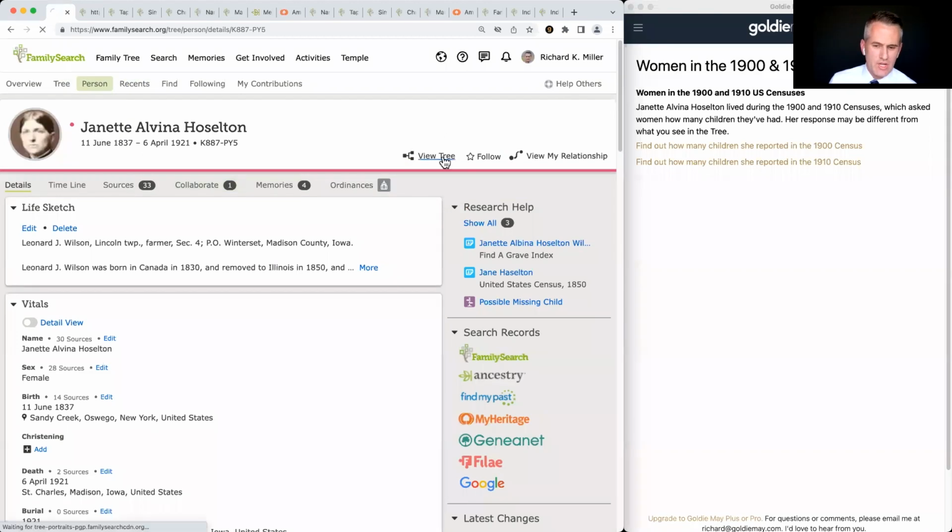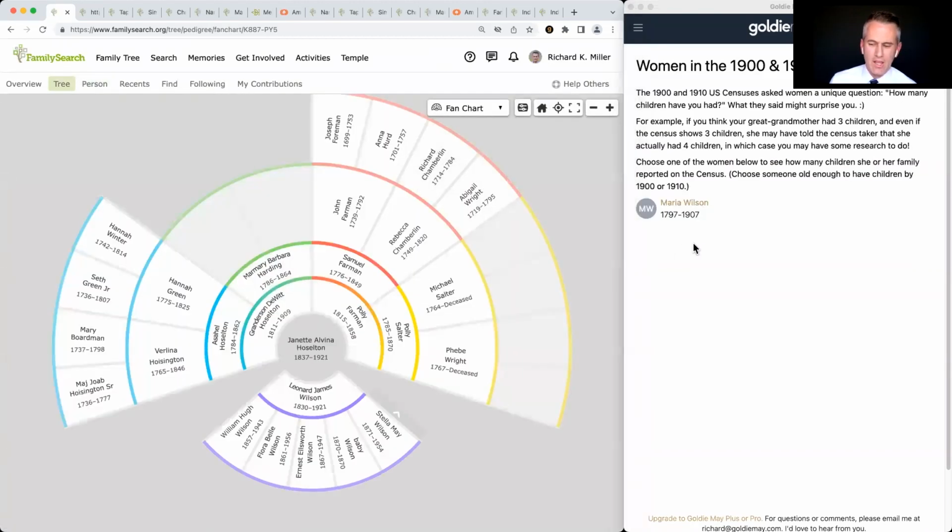Let's pull up her tree. Okay, so when you pull up this activity, what it's going to say is, you're looking at your family search tree, and you can focus the tree on anybody you want, but then it will list all the women who were alive in 1900 and/or 1910. So here, Jeanette is the only one in this tree still living in 1900 and 1910.